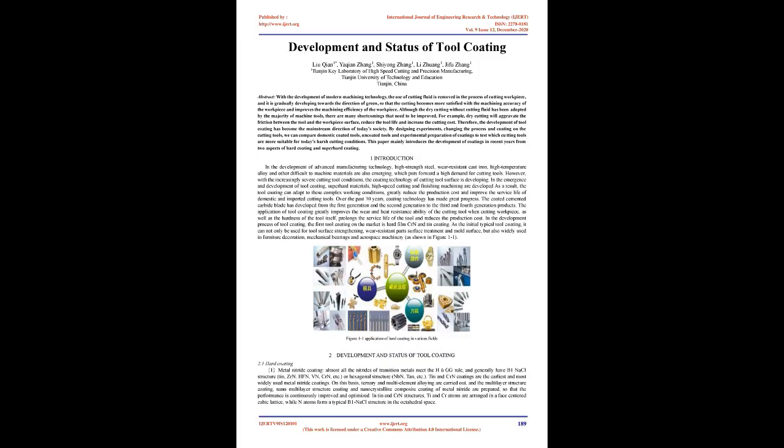workpiece, and it is gradually developing towards the direction of green, so that the cutting becomes more satisfied with the machining accuracy of the workpiece and improves the machining efficiency of the workpiece. Although the dry cutting without cutting fluid has been adopted by the majority of machine tools, there are many shortcomings that need to be improved.